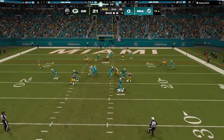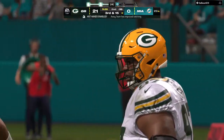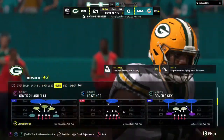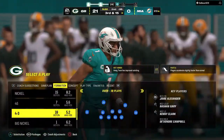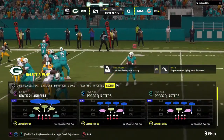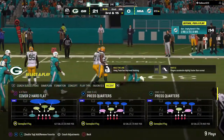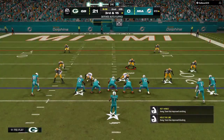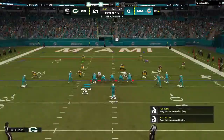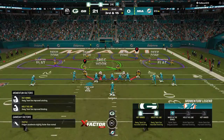Now Tua. He's going to be sacked back at the 23-yard line. They could not contain Kenny Clark as he gets home for the sack. 3 scores down, not even at halftime yet. They are not getting much generated offensively. They've got to figure it out. It's tough because this defense just seems to be playing with so much confidence right now. They really are. They are on their toes, and they're getting at them.